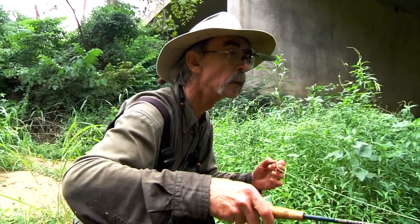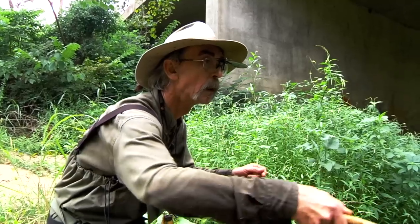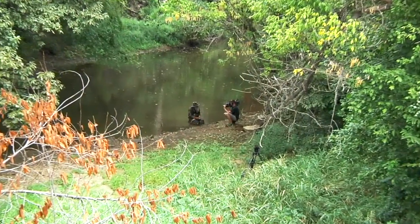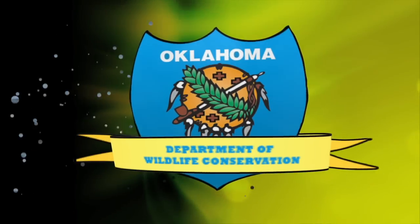Today on Outdoor Oklahoma, the art of fly fishing is usually associated with trout, but we'll follow two gentlemen that have perfected this art on an overlooked and often underappreciated fish that's so adaptive it's likely in the closest creek or pond to your house. From the Oklahoma Department of Wildlife Conservation, Outdoor Oklahoma.